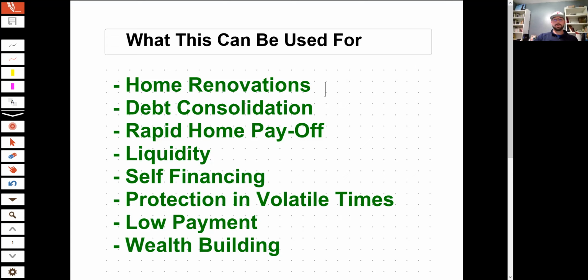You can also use it for debt consolidation. It's very powerful for that. If you have high interest rate credit card balances, or even a car loan or something like that, with payments leaving you every month, you can roll those into the HELOC if you have the available equity. You can eliminate those payments going away from you every month, and then redirect those towards paying that debt down.